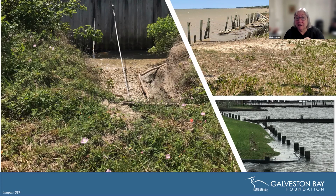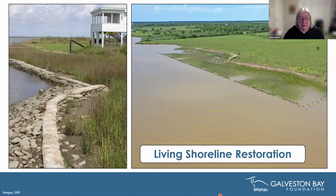Besides being expensive to maintain, and they're not going to last forever, you can see there's really nothing ecologically beneficial to them at all. So that's why we have living shorelines, to try to compensate for this. So here's examples of a couple of living shorelines.